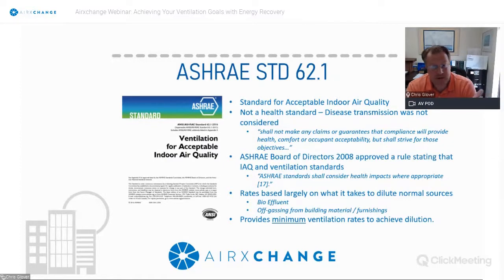You may notice that at the bottom of that, I highlighted minimum ventilation rates to achieve dilution. I like to highlight it because, as most code-related standards go, the minimum rate often becomes the maximum rate that's used in the space. And if you were to read some of those health studies, sometimes the minimum rates don't provide the best health-related benefit.